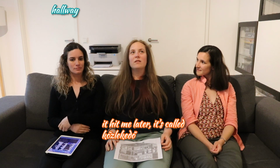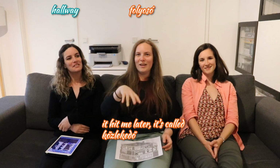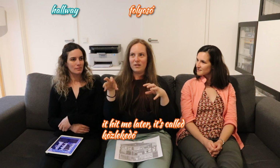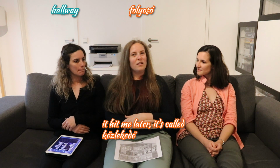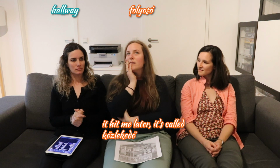Okay, so now we have the hallway. I don't think it's on this image, but the hallway is basically like a corridor which leads off to different rooms. I don't really know if we have a word for that. The word for corridor is folyosó, which comes from the same word as river, so that it flows down. That's quite nice. But I think that's more used in a block of flats where you go to the different flats, not inside a flat or inside a house. I don't know if we have a word for that. Because if it's in a flat, it's more like, in schools you have corridors. And that would be the word that we would use there. Yeah, that's why I'm having trouble thinking.